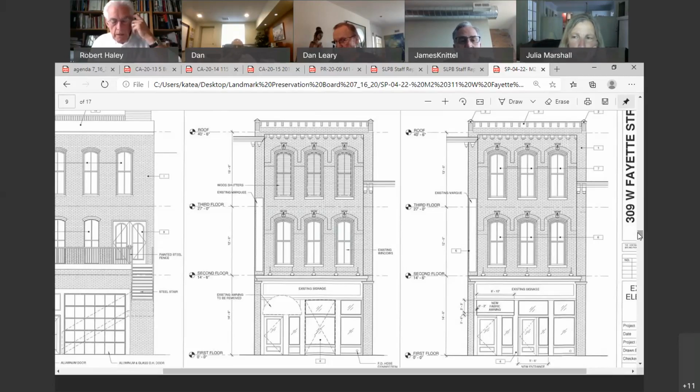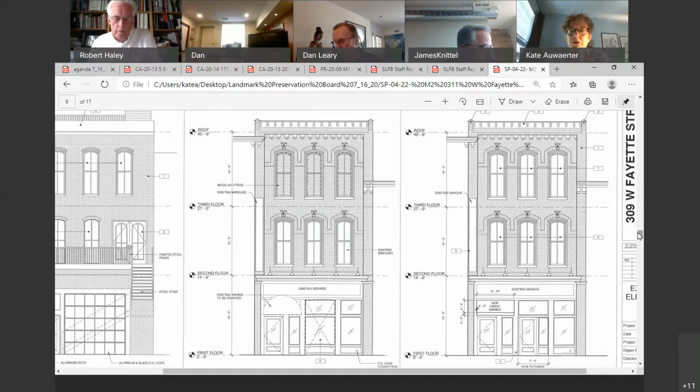Is that happening on the back, except for cleanup and windows on the third floor? Okay. And just to remind everyone, with project site review, this is coming from zoning as a project site review, and the purview of project site review really is what is visible from the street. So great, that's correct. That's why there aren't elevations of the property.